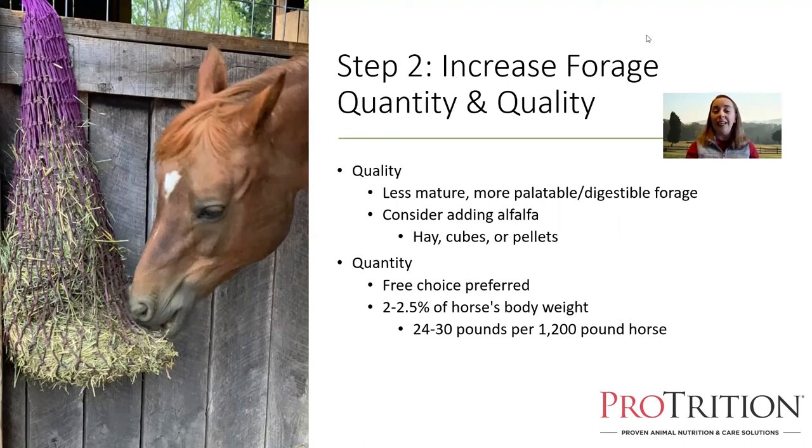With quantity, free choice is really preferred for every horse, but especially for our hard keepers. We want hay in front of that horse all the time. And most horses in that scenario of free choice access are going to eat somewhere between 2 and 2.5% of their body weight every day. So for your average 1,200-pound horse, that'd be 24 to 30 pounds of hay per day, which is about half of a typical small square bale of hay, for reference point there.